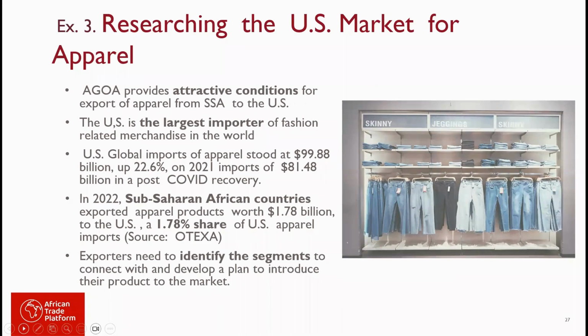And this is part of the post-COVID recovery. People were tired of being in the house and they said, I'm now going to buy all the clothes that I didn't buy in 2020 and 2021. So there was a huge increase in purchase of apparel, and most of that apparel is actually imported. Now for Sub-Saharan African countries, out of that close to 100 billion, we sold 1.78 billion, which is not a huge amount, but it's progress.